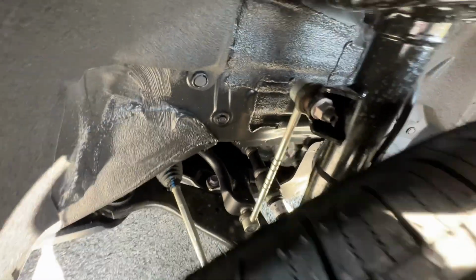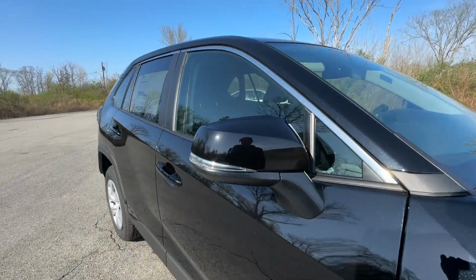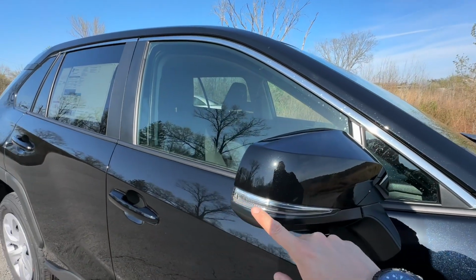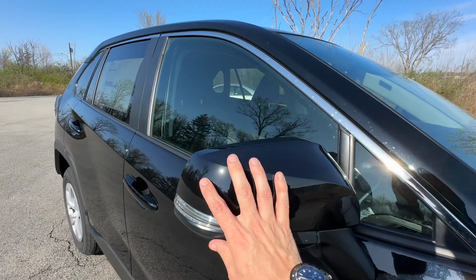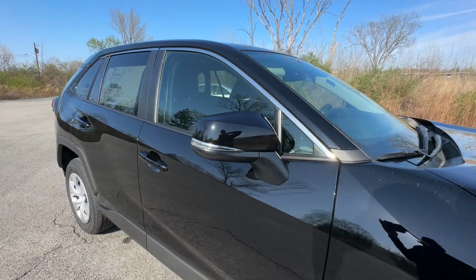Let's get a peek at that. There's our suspension setup. Here's the color matching mirror, which is part of that package with blind spot monitor. It also has the integrated turn signal, which is really great for the highway at nighttime. Especially being a black car, you want as much visibility as you can get, so this blinking orange light's really going to help. And these mirrors fold in nice and easily, which is great. They're not electronic, by the way.